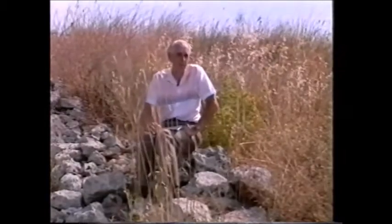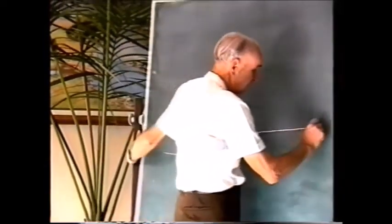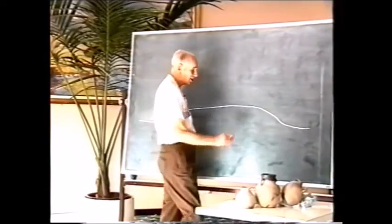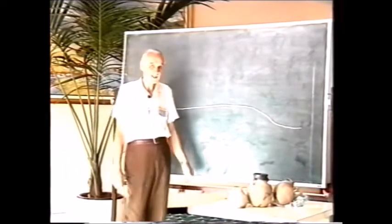Now, in order to understand just how it all works, I'll need to explain it from a diagram. But first, I have to explain to you what is a tell. The word tell is the name given to a deserted mound, or sometimes it's even still occupied in the Middle East, and there's plenty of these tells. And this is how it all happened. You see, in ancient times, cities or villages were usually built on low hills for defensive purposes. It was much easier to defend if the enemy had to come up the side of a hill, you see, to attack a town or a city.